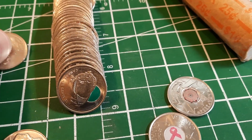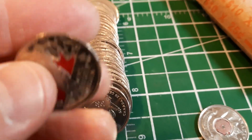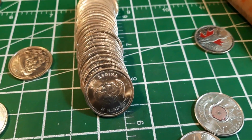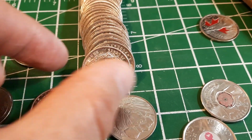We've got a commemorative coin. We've got a legendary nature color. We've got a men's hockey. We're going to look at this in a minute and just see there are a couple varieties we want to look at there. Another legendary nature. We're just going to go through this and see what we've got here.